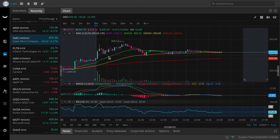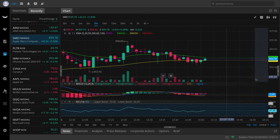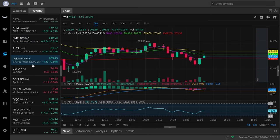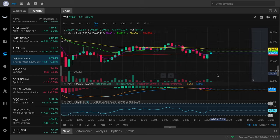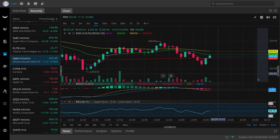Supermicro showing some life right now. It's kind of sideways, but now we're seeing a little attempt to push here. If we can break 860, look for a bigger push to the upside. If we fail to do so, it's going to reject. So we'll see if we can get that break or not. We're also seeing something similar in the IWM. It has been downtrending right here, but we're going to be watching to see if we can get a bounce here, forming a double bottom. Can we get back and close above 203.63? If we do, that's going to be a decent sign. If not, it could just remain range bound.